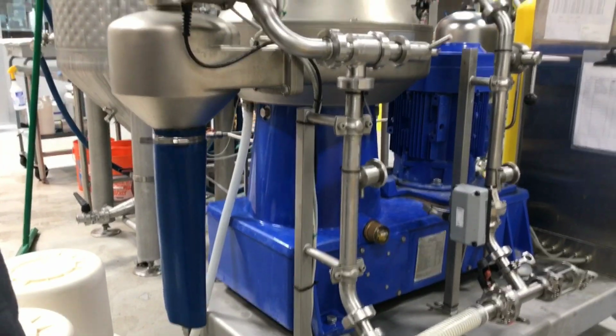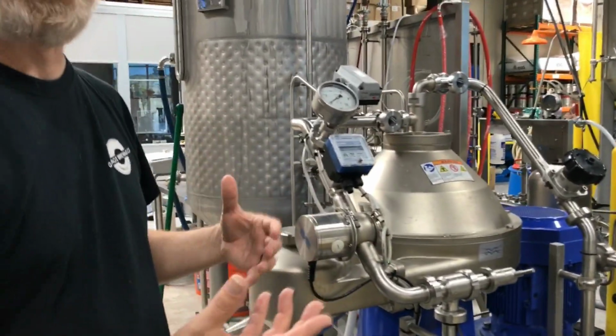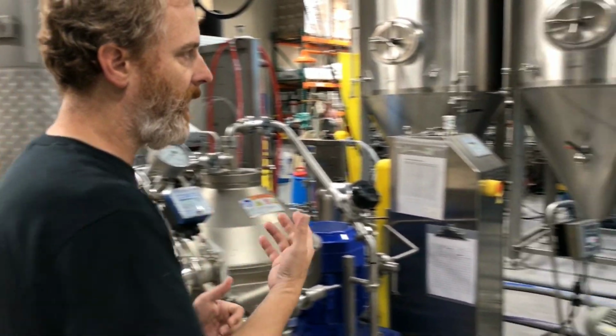So it's not quite filtration, it's called separation. Okay. So we're separating all the solid particles away from the beer itself. Got it.